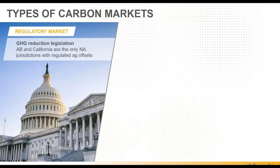There's essentially two types of carbon markets. There's a regulatory market, which would be your cap and trade or legislated market that is putting a requirement around being net zero or close to net zero. Alberta, as an example of this, has been operating a regulated market for the last several years, and California also has a regulated ag offset market.